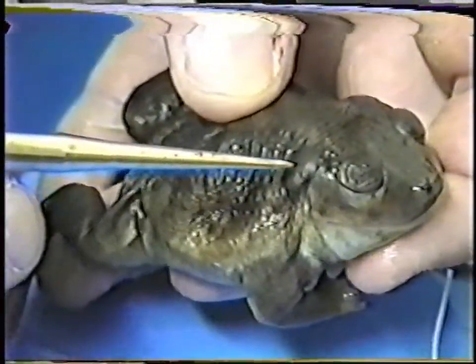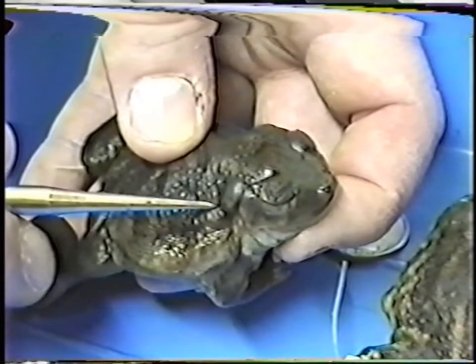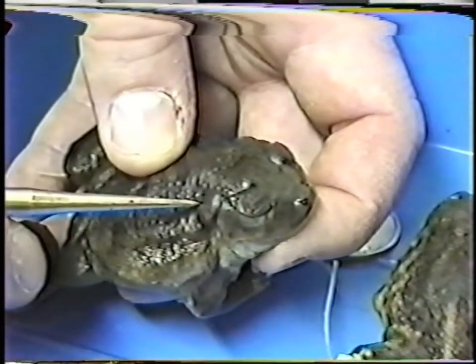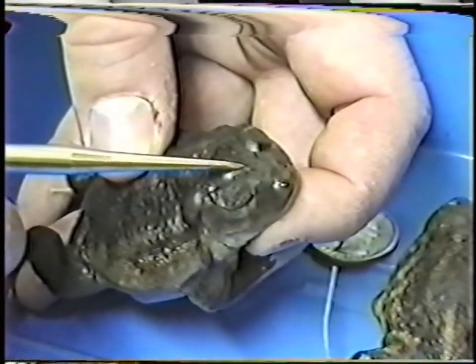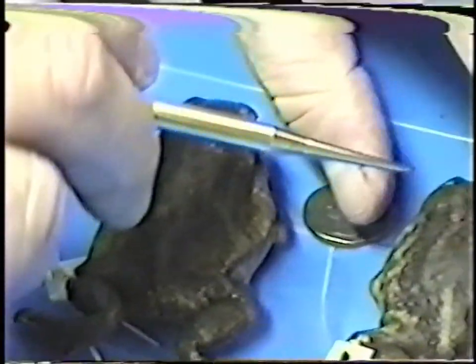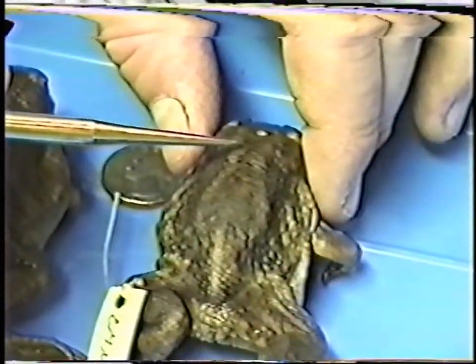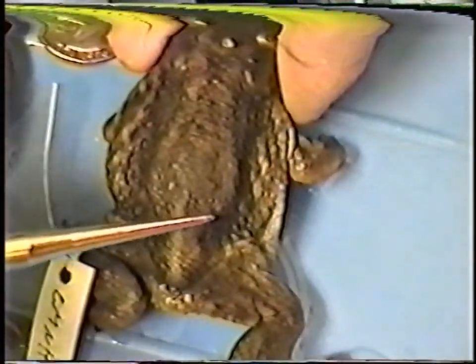Other important characteristics for the spadefoot toad are rather indistinct parotid glands. They're so indistinct that it may be difficult to pick them up on the camera. I'm using this dissecting probe to point out or trace around the parotid gland at this time. American and Fowler toads also have bony crests on the top of their head. They're lacking on the spadefoot toad. Live specimens will have a yellowish lyre-shaped stripe down the back, and it's pale on this preserved specimen, but we can still trace along as it goes along here and here, so there's one on each side.